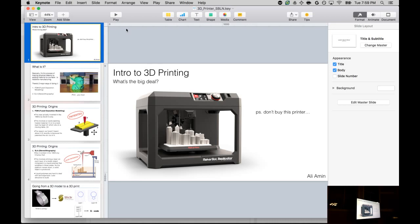MakerBot was the first to the market, so they got a lot of publicity and they made a lot of printers. But in terms of quality and in comparison to other stuff on the market, they're really not all that great for the price.